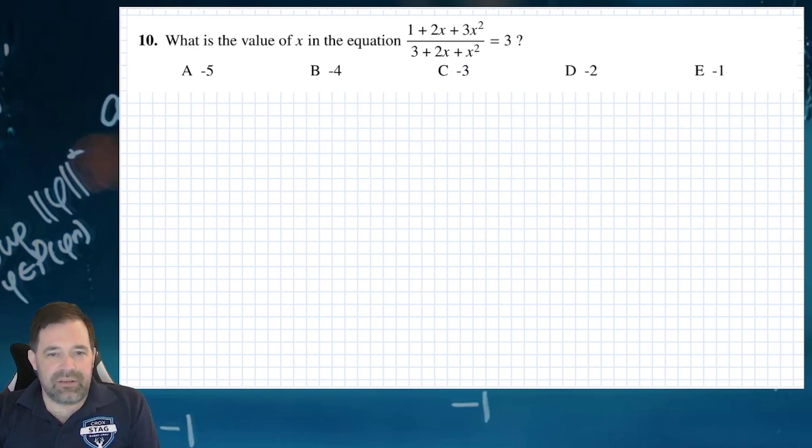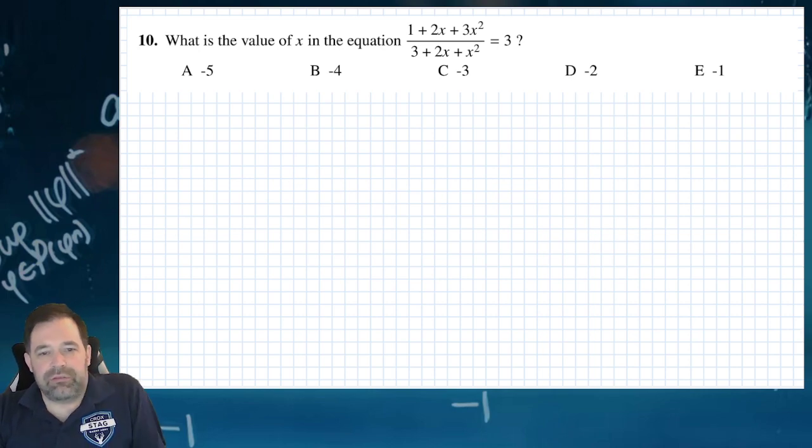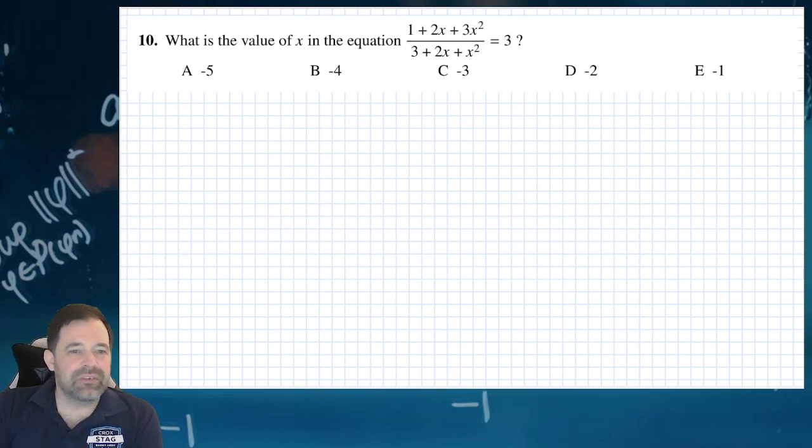All right. What is the value of x in this equation? 1 plus 2x plus 3x squared over 3 plus 2x plus x squared. Am I just going to solve this equation? I mean, one way to do it, you could just substitute in the values, that's one way. Let's try and solve it.